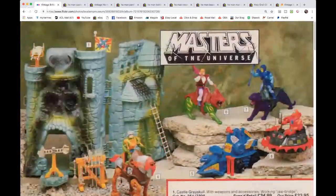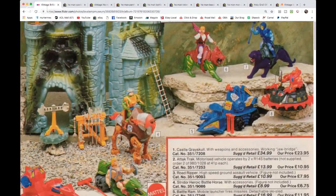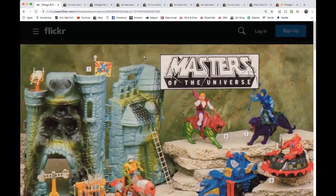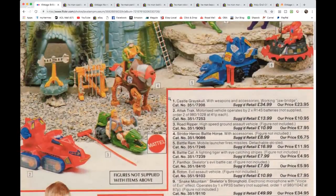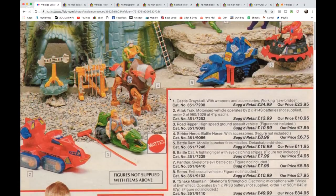So let's have a look at the prices. Back in '85, you could buy the Castle Grayskull for, hang on, I can't see it all on my screen. Well, Argos were doing it for £23.95. Suggested retail, you can see there, number one on that list. Suggested retail $34.99. That's without any figures.